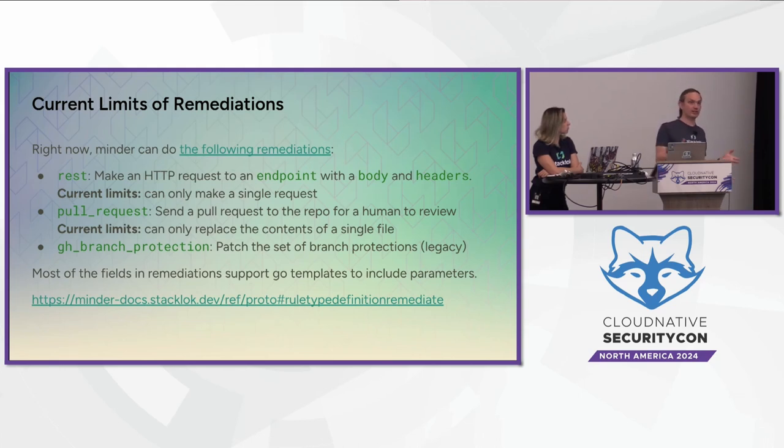Pull requests will do what it says on the tin. It'll open a pull request with file contents. Currently, I think we only support a single file, so we need to do a little work to be able to remediate this permissions thing that we're flagging. And then we have a special type for branch protection.